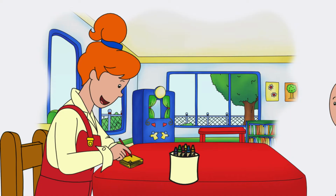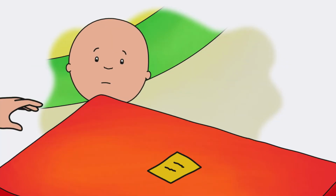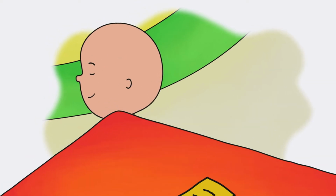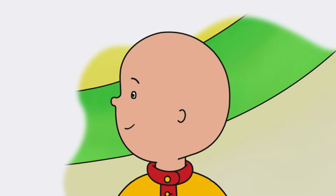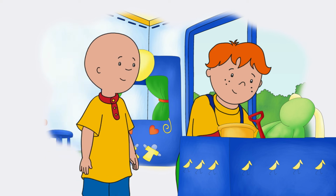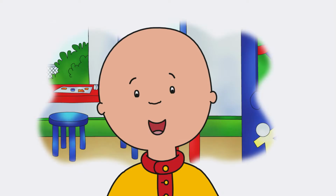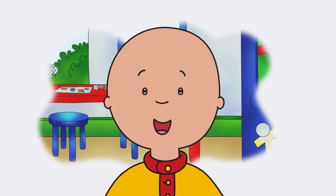Remember to clean desks. Caillou needed to find a way to remember Leo's marker. And seeing Miss Martin stick a reminder note to her desk gave him an idea. Leo, can I have one of my stickers back? How come? I have an idea to help me remember your marker.